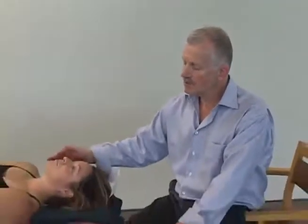So the 9th and the 10th and the 11th cranial nerves, and the 12th, are also involved with the pharyngeal arches. So when we're working with the cervical plexus, and we're working on the visceral cranium, we're affecting all these cranial nerves as well, and the reflex connections with perhaps the ear or other structures we can't get our hands at.